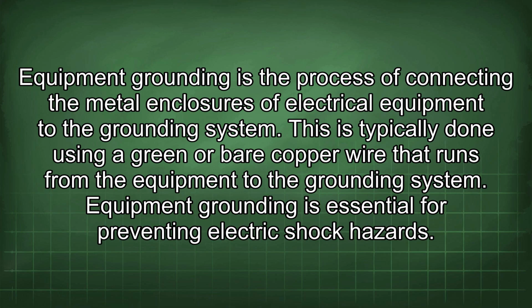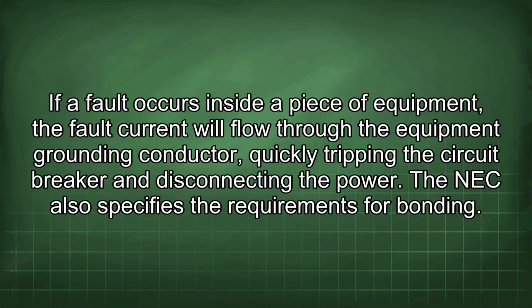The NEC also addresses the requirements for equipment grounding. Equipment grounding is the process of connecting the metal enclosures of electrical equipment to the grounding system. This is typically done using a green or bare copper wire that runs from the equipment to the grounding system. Equipment grounding is essential for preventing electric shock hazards. If a fault occurs inside a piece of equipment, the fault current will flow through the equipment grounding conductor, quickly tripping the circuit breaker and disconnecting the power.